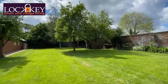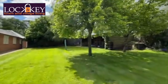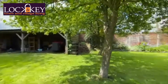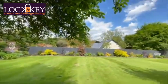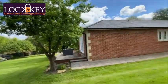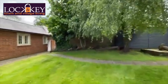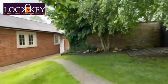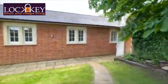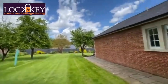And here the gardens just keep going and going and going. Obviously you can see there's a little barn here which is open. Again, you can put more storage in there. I just want to turn this camera around just so you can see how it's bounded, how private it is. And then I'm just going to go through here because we haven't seen this area yet, but you can see there's quite a decent built-in there. And as I just turn that camera around, you get to see that angle.